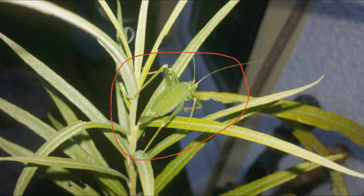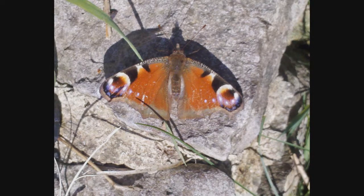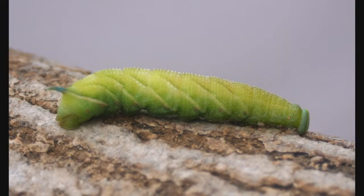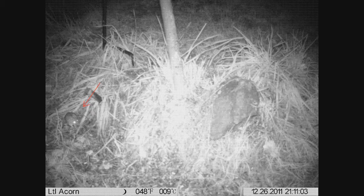I found this speckled bush cricket and a peacock butterfly. I think this is an eyed hawk moth caterpillar. My brother got to the blackberries before I could take a picture. We found this wood mouse in the garden. Even my mum thought it was cute. But she didn't like the rat though.